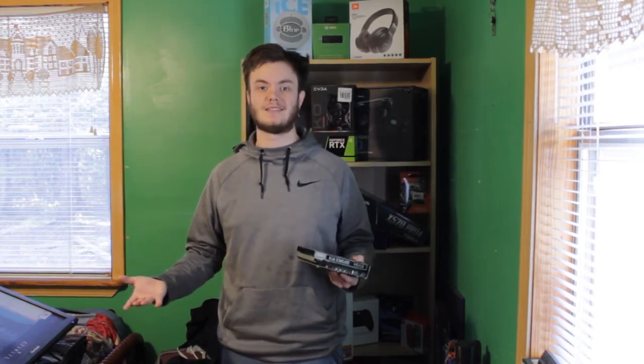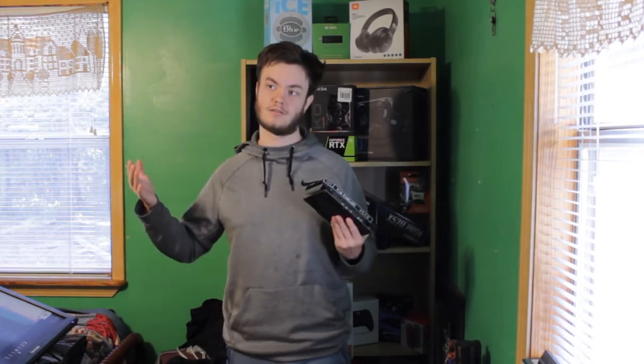Would I upgrade to a 3000 series? Most definitely. If I could get my hands on one and if I could do a review on it, yes, I would. But this card specifically, if I were to keep, I would keep this card and put it into another system to be used then.